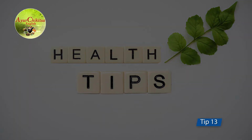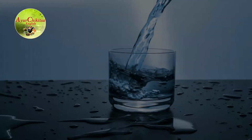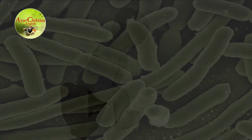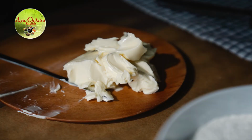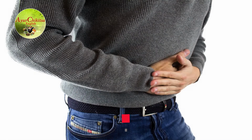Take 2 grams of cinnamon stick, make a fine powder, mix with plain water, and drink at night time. It reduces the mucus loose motion and kills bacteria in the body. Take 3 grams of elaichi powder, mix with 10 grams of fresh homemade butter. Eat daily once till the mucus loose motion stops with stomach pain.